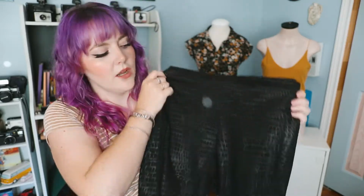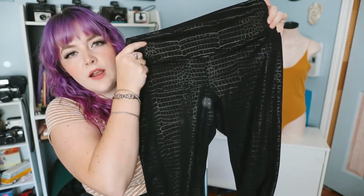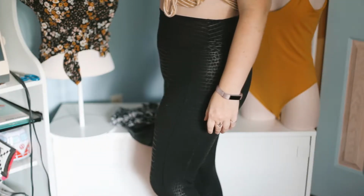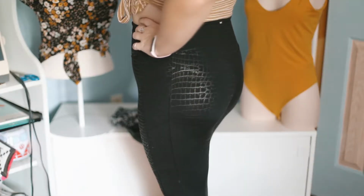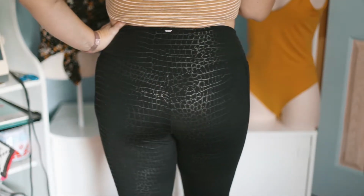Something different about these ones that my other ones don't have is that the waistband kind of comes down in a point right in the front, which they don't normally do. Well, my other ones don't anyway. And these ones have a pattern, I don't even know what you'd call it. I don't know if it's snake skin or just squares. It has a little shiny pattern on it.